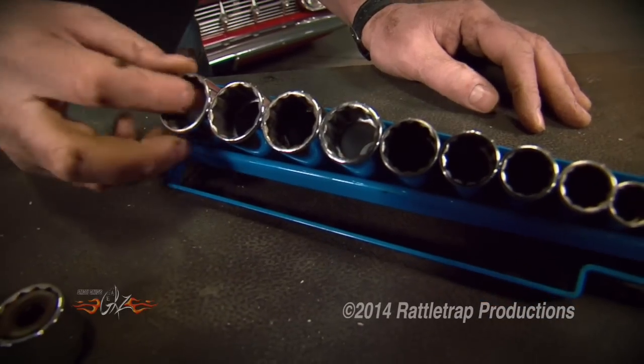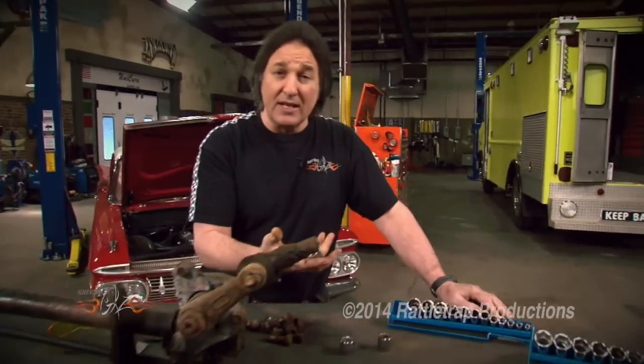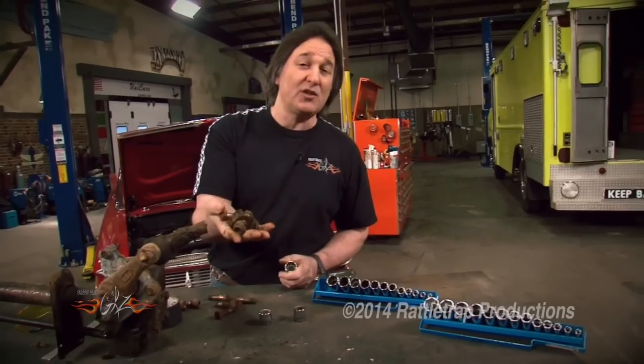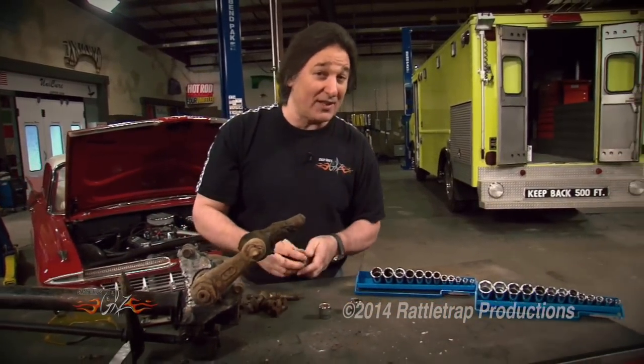Now obviously, there is a place to use a 12-point socket. They're great for tight, hard to reach places where you don't have a lot of room to move the ratchet handle. But for nasty, rusty hardware, a 6-point socket is going to prevent all kinds of frustration and grief that a 12-point socket could cause.